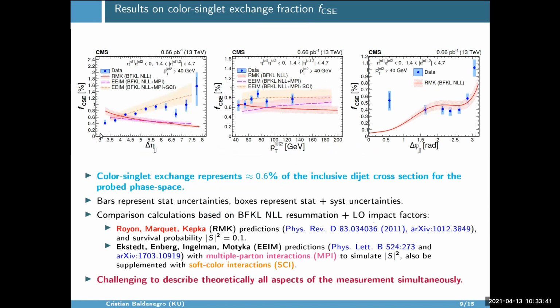On the y-axis, we have the color-singlet exchange fraction F_CSE as a function of delta eta between the jets, where we see that there's a clear dependence. So this fraction grows when you go to larger and larger delta eta separation between the jets. And here it's as a function of the second jet transverse momentum, where we see that there is not a strong dependence. So it's mostly uniform. And as a function of delta phi, we see that the color-singlet exchange fraction maximizes when you go to the back-to-back configuration, so when delta phi is close to pi, and then it approaches a constant value when you go to narrower and narrower delta phi separations.